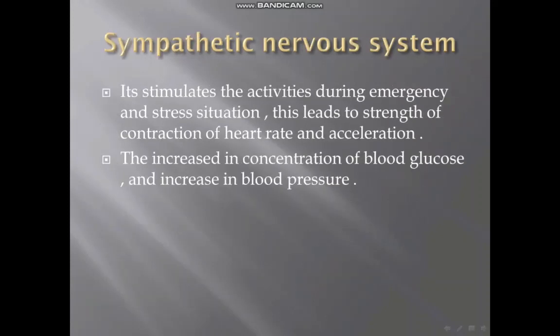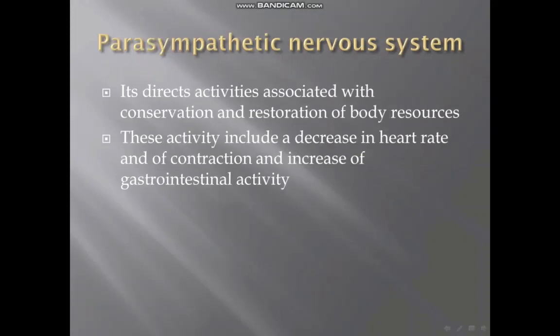The sympathetic nervous system stimulates activity during emergency and stress situations. This leads to a stronger contraction and an accelerated heart rate, an increase in the concentration of blood glucose, and an increase in blood pressure. Parasympathetic nervous system activity is associated with conservation and restoration of body resources, meaning the body comes back to its normal condition after the sympathetic emergency. These activities include a decrease in heart rate and an increase of gastrointestinal activity.